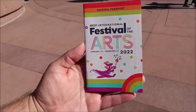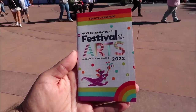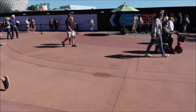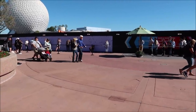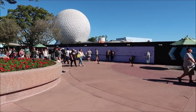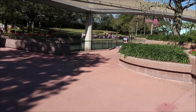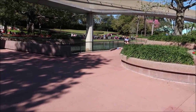First things first, we have to grab ourselves a festival passport, and other than some amazing food and some awesome art that you can purchase, there are a lot of cool activities here. One thing is the paint by number mural, where everybody gets to paint by number and it creates an awesome mural that they'll showcase throughout the Festival of the Arts. And then over here, they have a little chalk area where you can make your own art. So I think we're actually gonna do some of that right now.